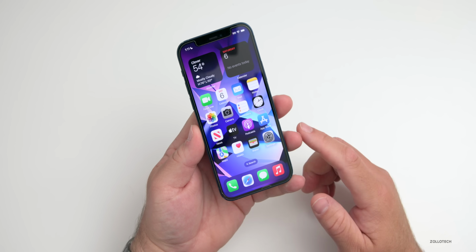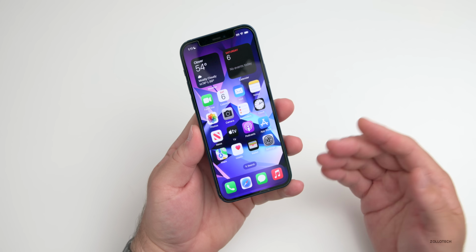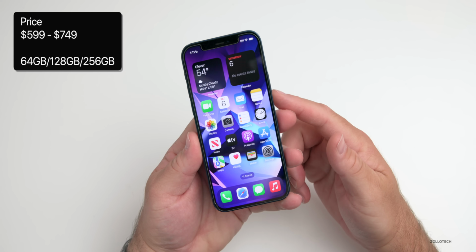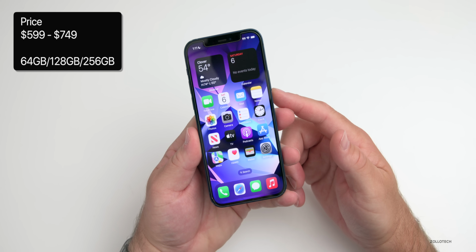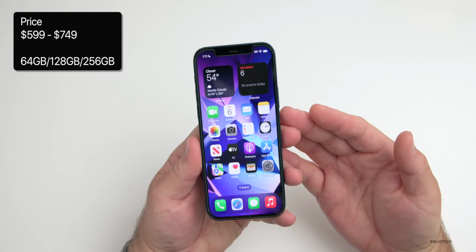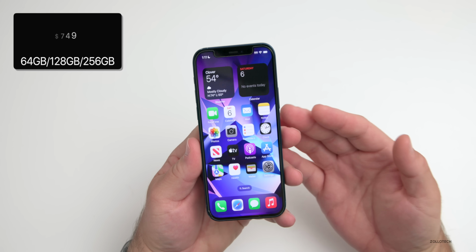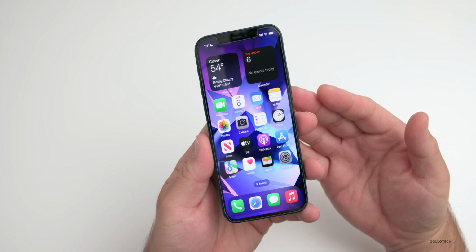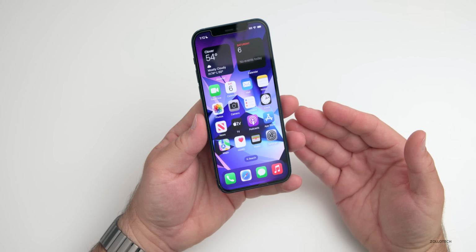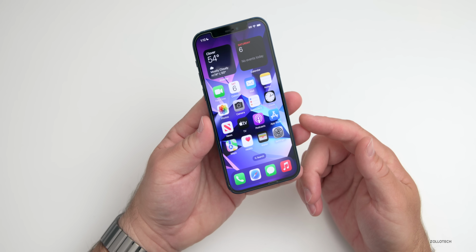Now, currently, like I said, Apple still sells it new, and it's been reduced since it's been out a couple years. It starts at $599, goes up to $749 in the US, and has three different variants still: 64, 128, and 256 gigabytes. Now, I did find it renewed in a few places online, and it wasn't that great of a deal, around $650, so at that point, you might as well buy it new.